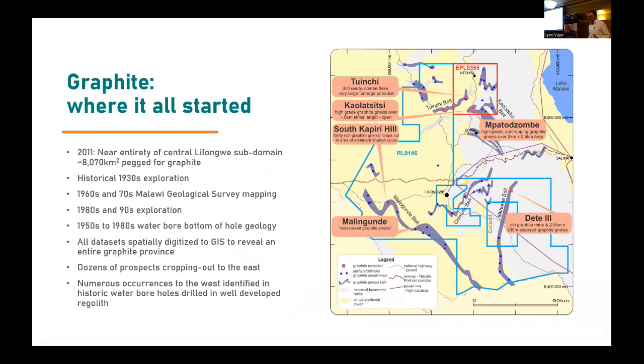So I really want to start with the discovery story. We started in Malawi, and Matt Wheeler, who is sitting over here to my right, was part of this process as well. We went into Malawi looking for graphite in around 2010, and in 2011 we pegged about 8,000 square kilometres for graphite. We used a number of data sets to put a story together at that time: historical exploration in the 30s, 60s, 70s, 80s and 90s, and also data from waterbore drilling in this area of highly weathered terrain that showed graphite occurring where there was no outcrop.